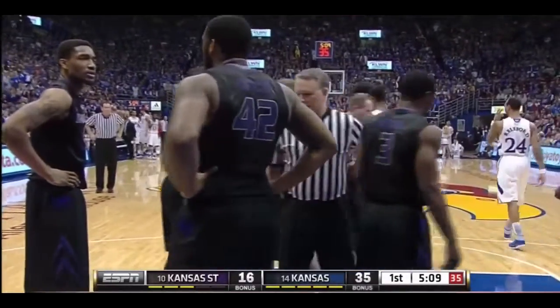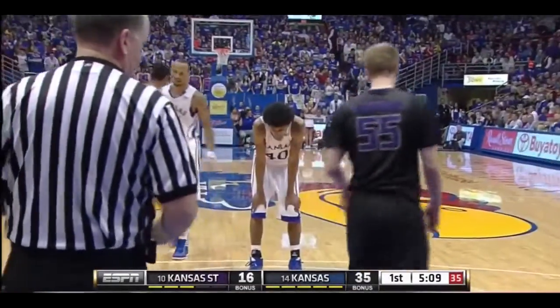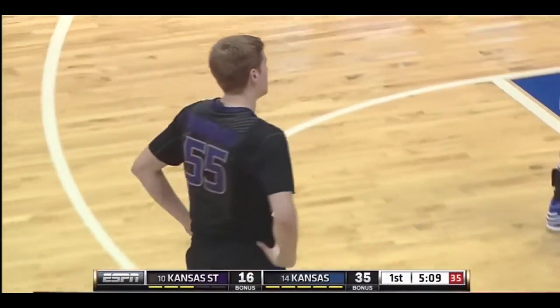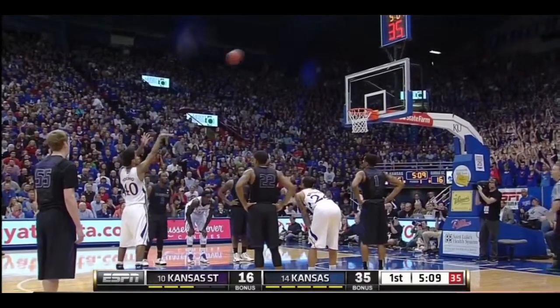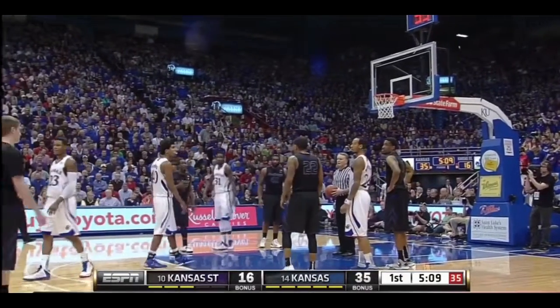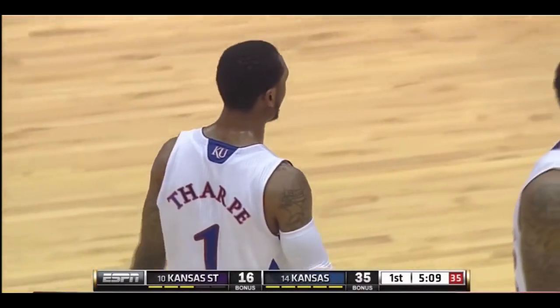Brent, one of the things we talked about early in this game is that Kansas was not getting out in transition in those 3 losses. Tonight you're seeing a Kansas team that the fans in Allen Fieldhouse are a little bit more used to seeing. Well, the big man on campus is #1 over here, Tharp. This is by far the best you and I have seen anybody play the point for the Jayhawks, and what a difference it makes with this team.